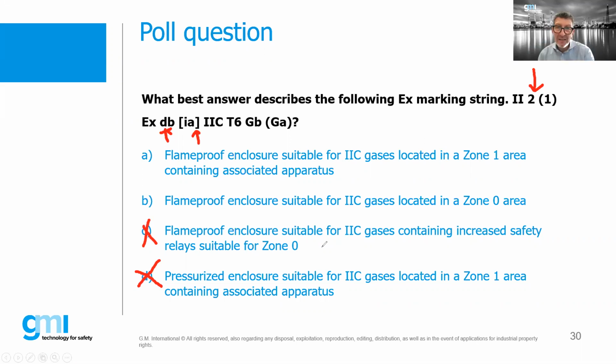I can tell you that as of now, we have most answers are A, some B's. You guys still want to answer, or I will end the poll? Go ahead and end it. We'll just go through this. Also because we are running into 55 minutes already.